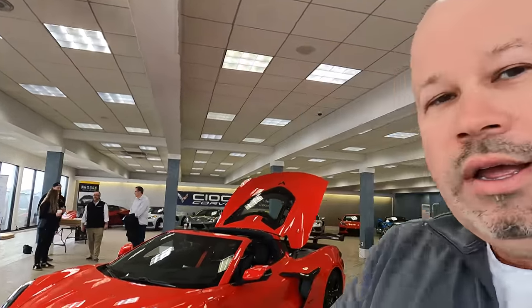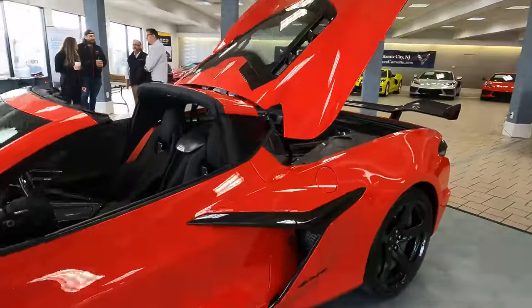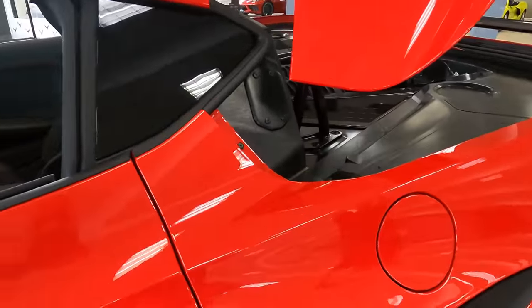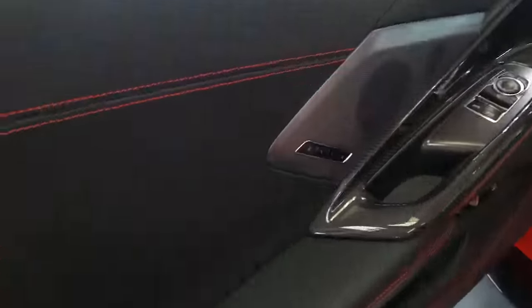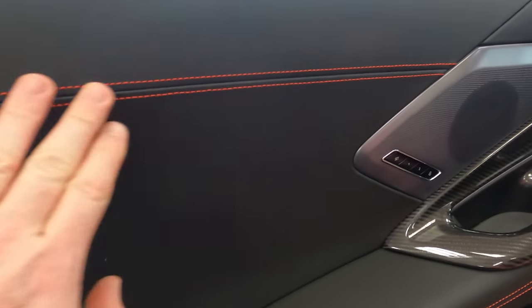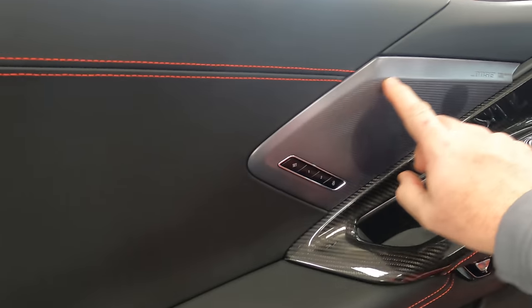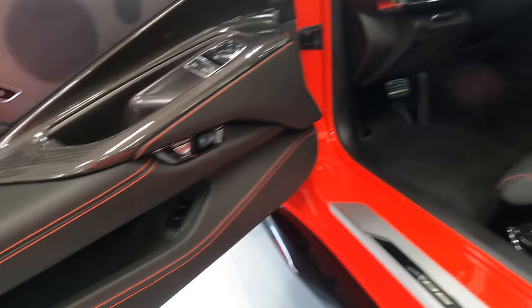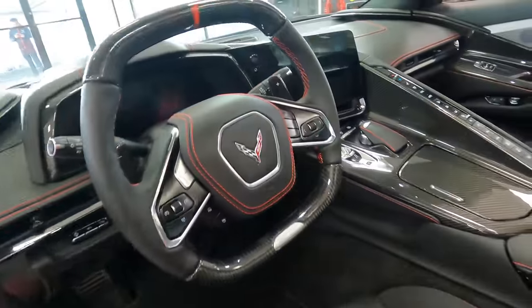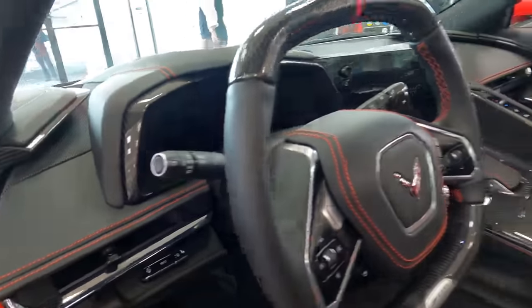All right, now the Z06 is still out on display here at Ciocca, and I'm gonna take a closer look at the interior here for you. And I'm gonna jump in. So we've got the dual stitching, contrasting stitching. You got the aluminum speaker cover, carbon fiber here on the door sill, and then you've got the carbon fiber across the instrument cluster, which is standard on the regular C8.